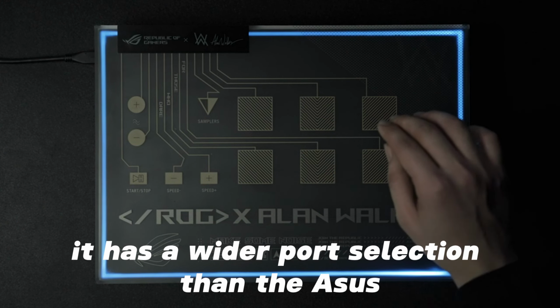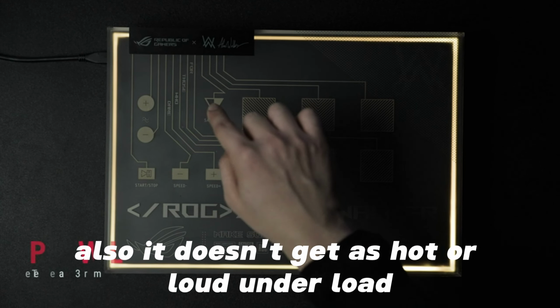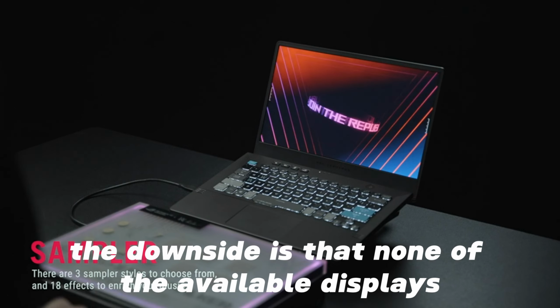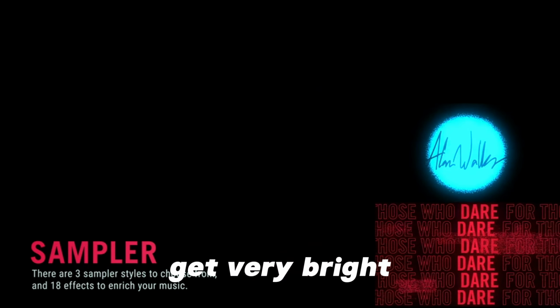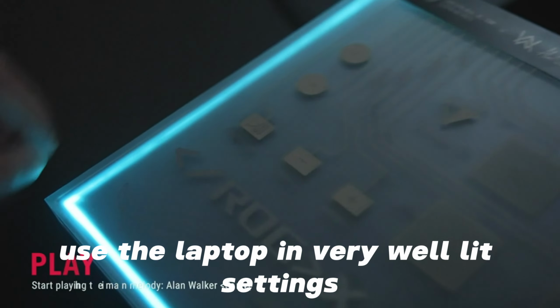It has a wider port selection than the Asus, including an Ethernet port and Thunderbolt 4 support. Also, it doesn't get as hot or loud under load. The downside is that none of the available displays get very bright, so it might not be the best option if you often use the laptop in very well-lit settings.